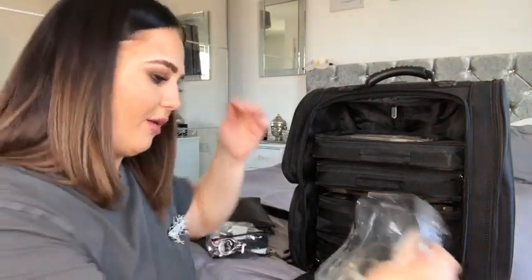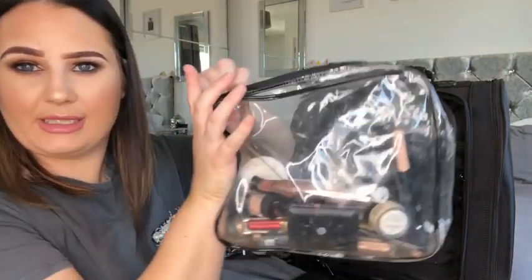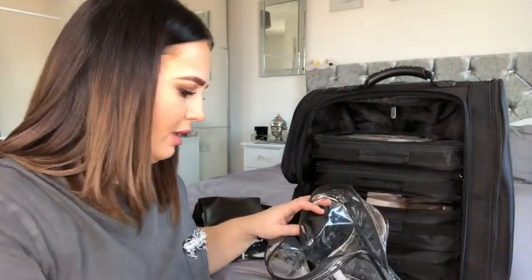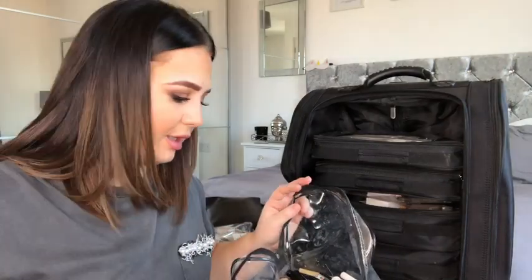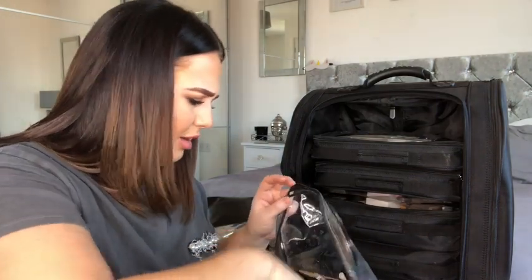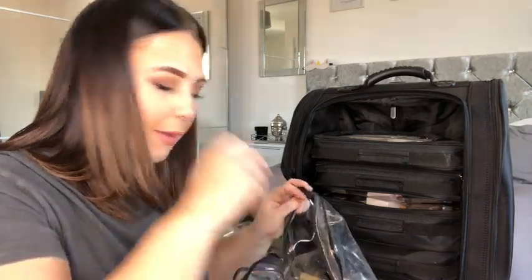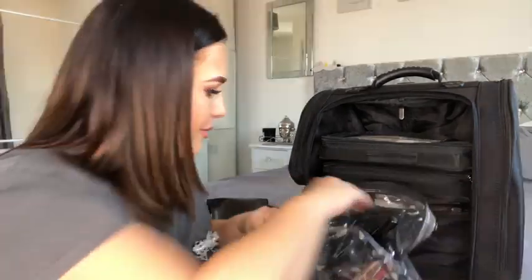Next one, this one is filthy, so I do apologise. This is what I call my eye bag. Again, that shouldn't be in there. So in here I keep mascaras, eyeliners, eye colours. Again, it's got some pigments in here. It's got a bit of eyebrow stuff. It's got a mix of most eye bits really. So I have got some mascaras.